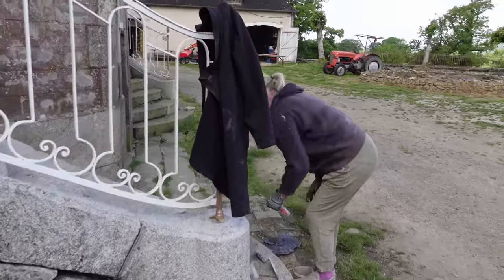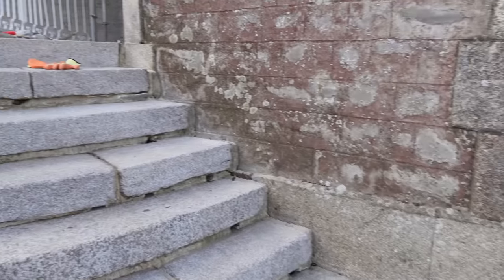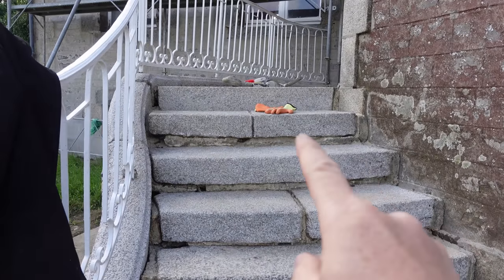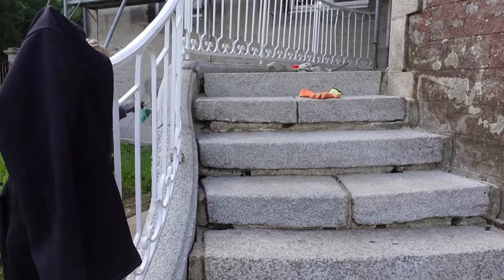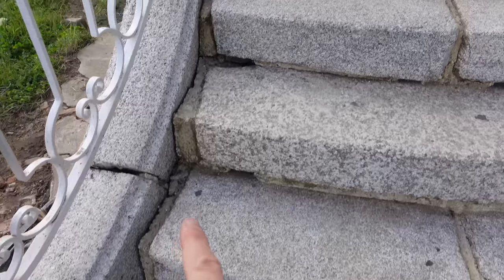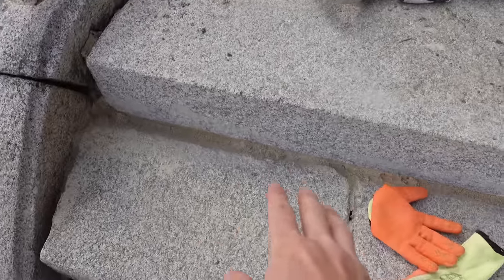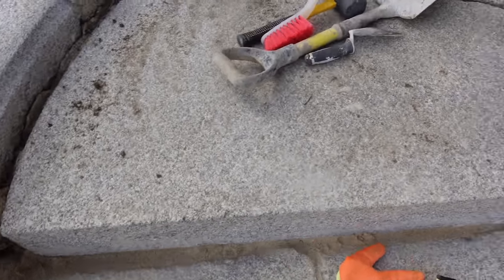So, we've got the step done, ma'am. Yay! It's looking brilliant, isn't it? Fantastic. So it's turned out well. I'd say that's the one that we've just had to repair and get sorted. So I'm going to go along and point all of these gaps now to get them all filled in. We've put sand and cement, a dry mix in there, so it's all compacted in now and they're not going anywhere.